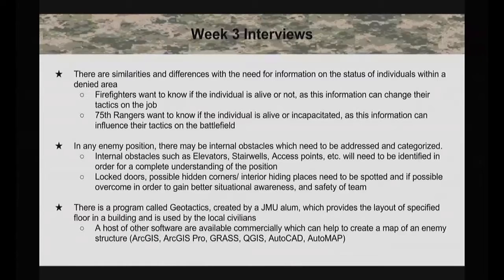So firefighters want to know whether the individuals are alive or not within a burning building, for an example, because that could change their tactics on the job. And that was slightly, but also similar to our typical customer, the 75th Rangers.